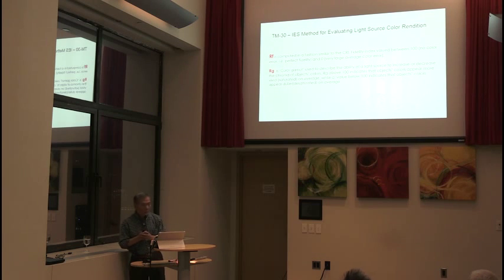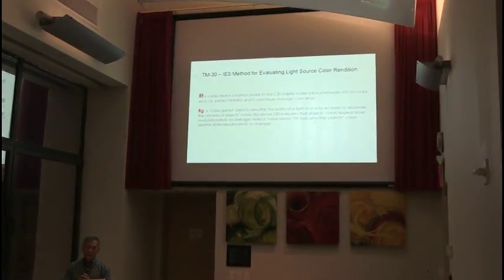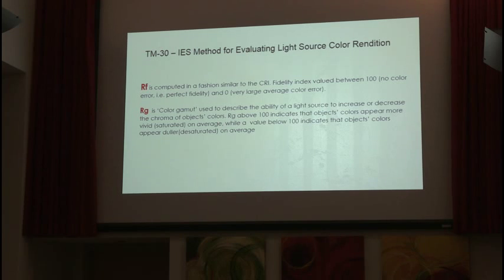I want to talk about the color quality of OLED. But it's kind of interesting. Just last week, IES came out with the TM30, right? And that is a new method of evaluating light source color rendition. Remember, this is a TM, that's a technical memorandum. It is not an IES standard. And so it depends on how the rest of the industry supports this new IES method. But I think I must share with you what this new TM is when we talk about the color quality of OLED.